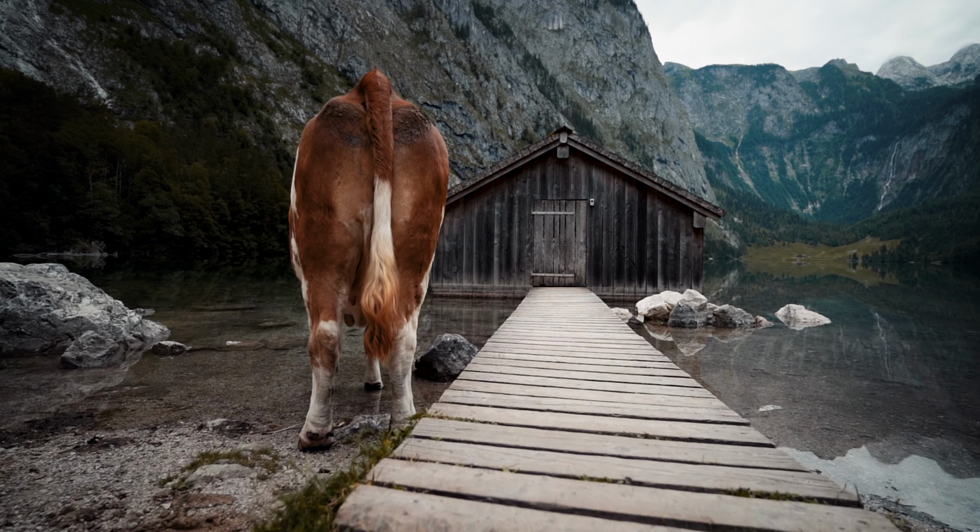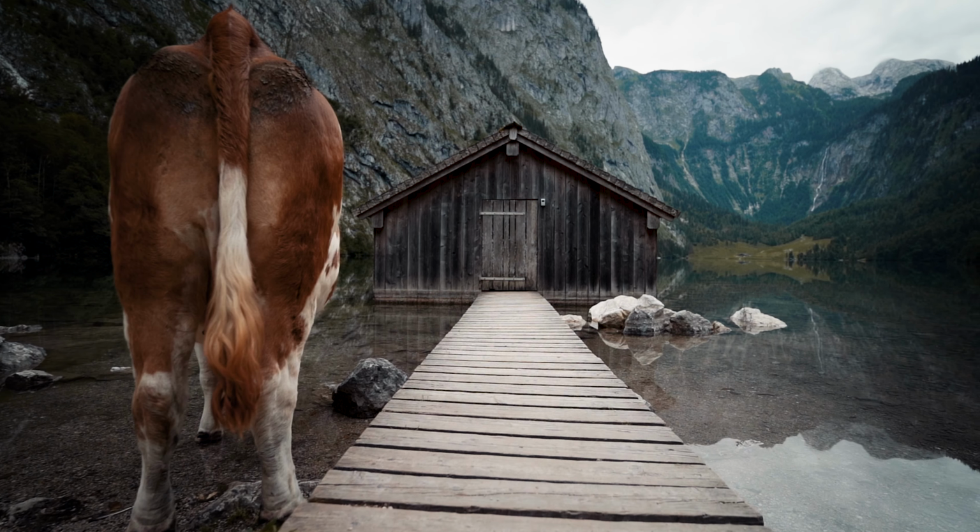I visited the Lake Obersee in Bavaria, Germany. In case you are planning to visit there, then you are in for a treat because I'm going to share everything in detail, like what time to reach there, how to reach there, what to do once you are there. Without any further delay, let's jump into it.